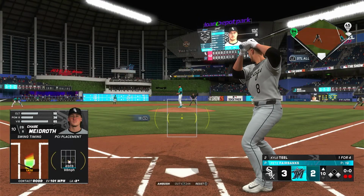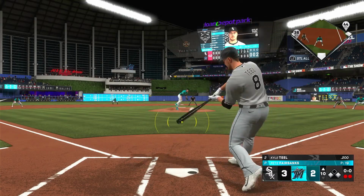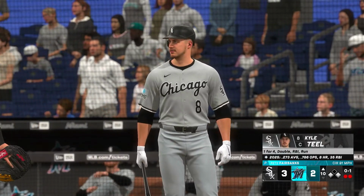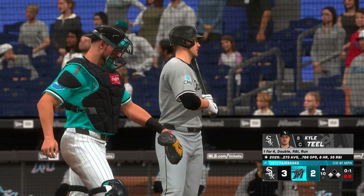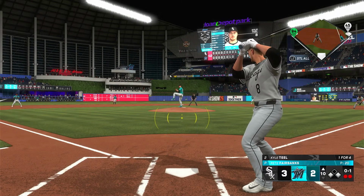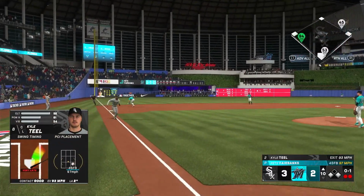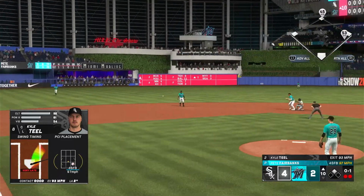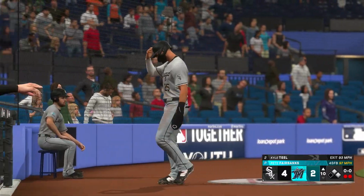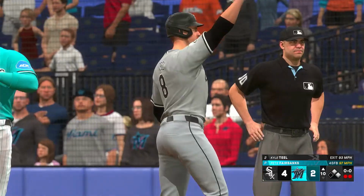Here's the catcher, Kyle Teel. And that is out of play. Two on, 2 outs. Oh, can't pick it up cleanly. The run scores from third, and he beats it. He's safe.